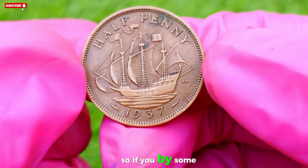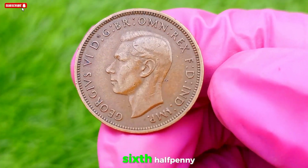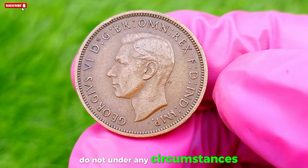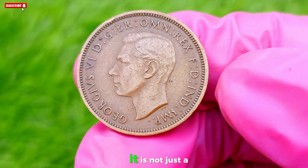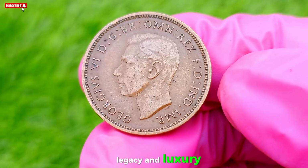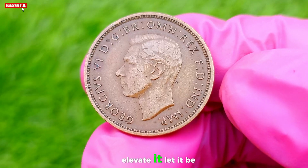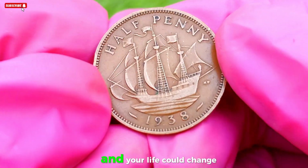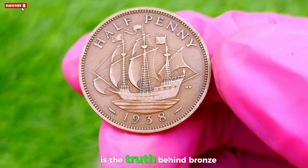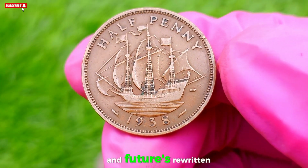So if you, by some twist of fate, possess this 1937 George VI halfpenny with Ind. Imp., do not, under any circumstances, underestimate its power. It is not just a collectible. It is a ticket to legacy and luxury. Guard it. Authenticate it. Elevate it. Let it be known to the right eyes, and your life could change in a heartbeat. This isn't a myth. This is the truth behind bronze, a coin that whispers of empires past and futures rewritten.